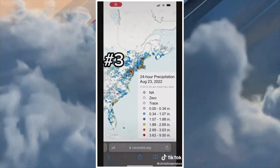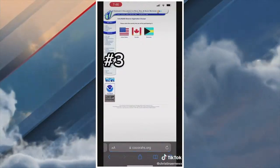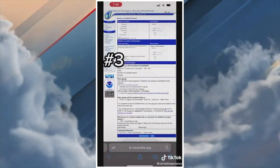Number 3, join the CoCoRaHS community. You report how much snow or rain you get, and you don't even have to be 18.